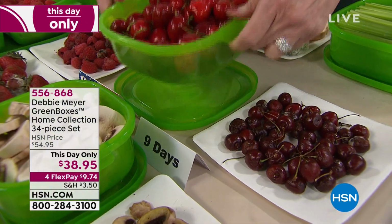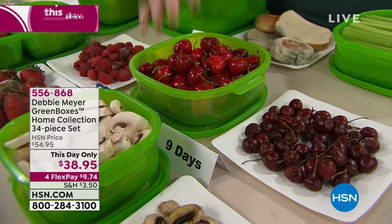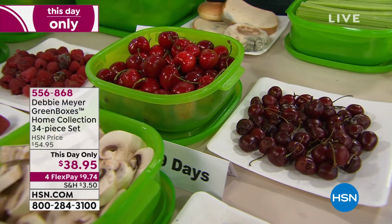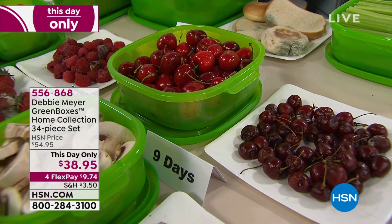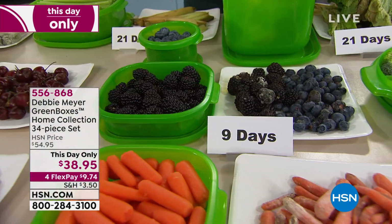All I'm asking you to do is simply put any of your produce or your baked goods directly into my boxes, and that's the moment they begin to work. You don't have to time anything. You don't have to think about anything. You don't have to write anything down. Just enjoy them because they're fresh and ready for you.